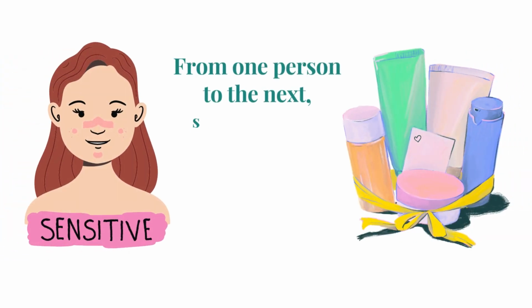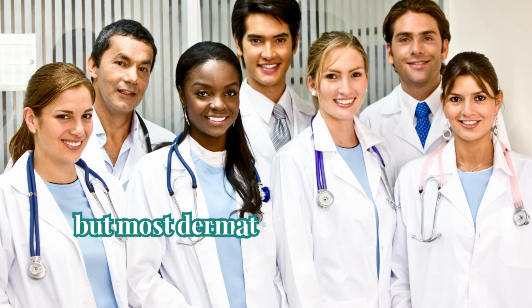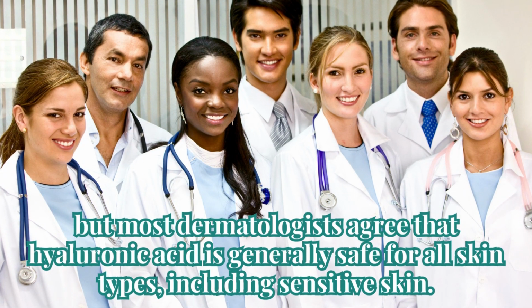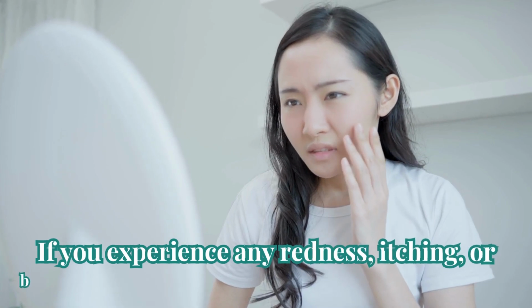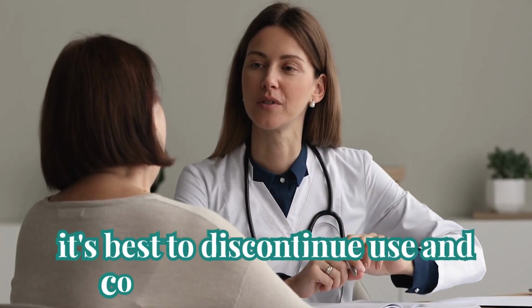From one person to the next, sensitive skin responds differently to different skincare products, but most dermatologists agree that hyaluronic acid is generally safe for all skin types, including sensitive skin. As with most active ingredients, do a patch test and start small. If you experience any redness, itching, or burning after using a hyaluronic acid serum, it's best to discontinue use and consult a dermatologist.